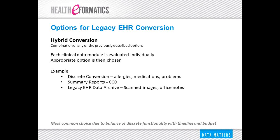So a typical example of this would be a conversion in which allergies and medications and problems are brought over discretely into the target EMR system. Maybe just a summary document is generated out of the current EHR and brought over as a document into the new EHR. And then putting scanned images and office notes or immunizations or vitals or results into the legacy EHR data archive.